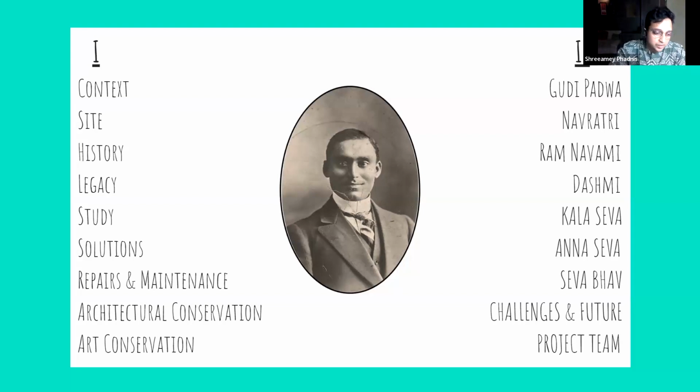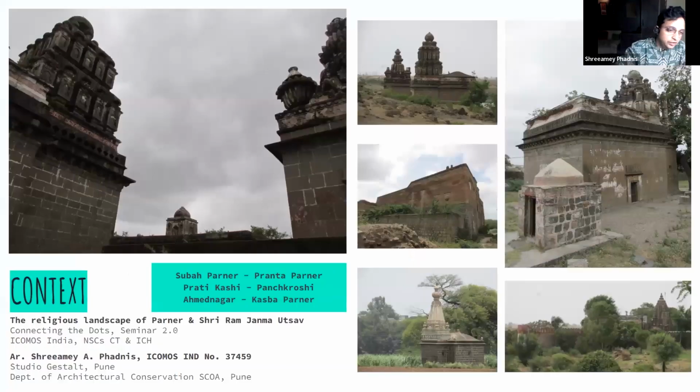The gentleman in the middle, I have included his photograph because he was one of the custodians of the site 100 years back. So with that, let me introduce you to the site. Parner is a small taluka in Ahmednagar district. Ahmednagar is northeast of Pune. It's a district in Maharashtra, and it's a very old site.